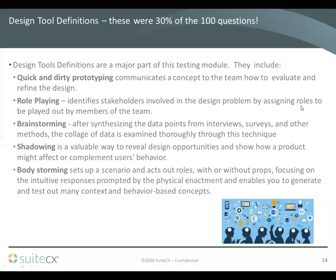So that sounds to me more like a focus group where you're giving people access to the product and you're doing multiple things. You might be doing quick and dirty prototyping, role-playing, and shadowing, which is a way to reveal design opportunities and show how a product might affect or complement users' behavior. So using a tool like Jira or UserTesting is a good view of shadowing, right? Because you're kind of a thing.